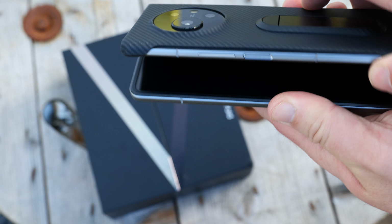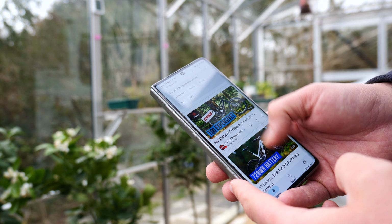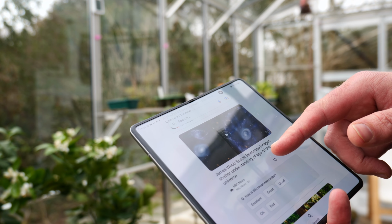The front or secondary screen is a curved 6.42 inch full HD plus, 1080 by 2550 pixels, working out at 431 pixels per inch, and that too is an adaptive 10 to 120 Hz LTPO screen. This one is also, as expected, Gorilla Glass Victus specifically. Despite the glass being curved, the screen doesn't curve over the edge. There's a millimeter or two of bezels on both sides, on both the subscreen and the main unfolded screen, but nothing unusually large or unexpected.